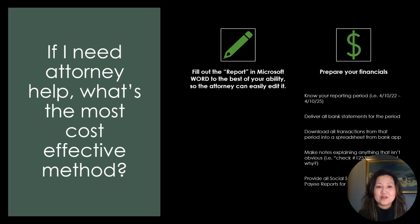What if you want some help? How can you minimize legal fees? First of all, fill out the report to the best of your ability. Someone has to describe the housing, medical, and mental state. This information has to come from you. The attorney doesn't have it. How much should you write? Well, not too much and not too little. That's not super helpful, but basically write more than you think you need. The attorney can always pare it down, but they can't easily build it up.